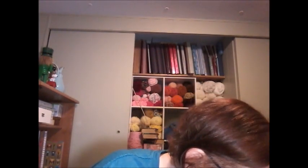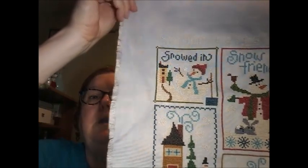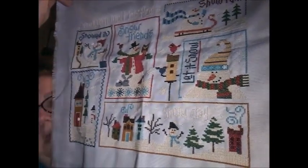The next one was Six Fat Men. I've had this one for a long time. Where did I put it? Here it is. And I had only done one of them. And so I started on Snowed In. I had already done the house. So this year I've done Snowed In, Snow Friends, Snow Day, and Let It Snow, and Snow Fun. And so I got the matching set of snow bales that I plan on doing this year, and I'll show you those in a little bit.